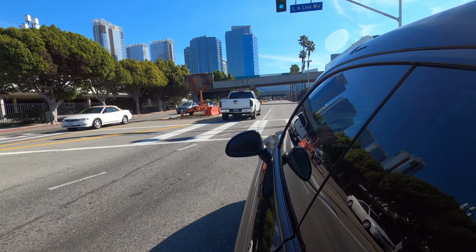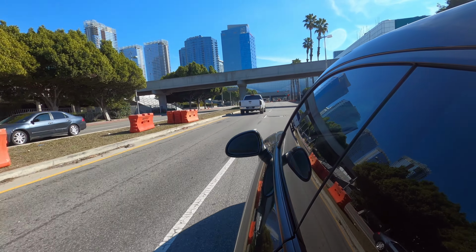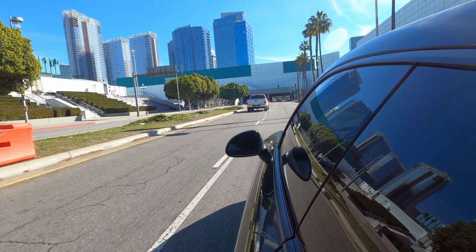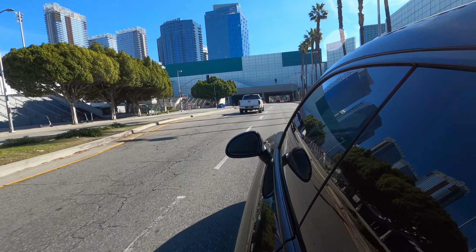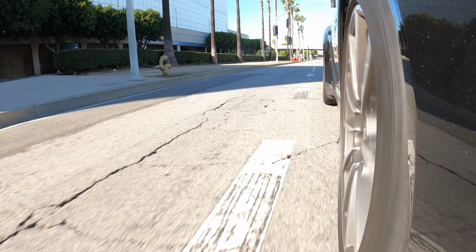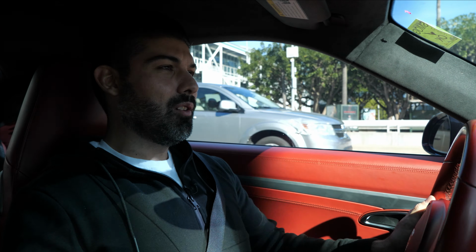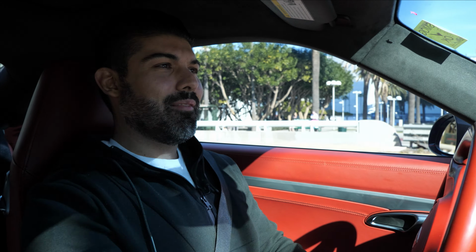So let me give you some more perspective here. This is a very quick car. I believe Porsche said 0 to 60 is 4 seconds when it first came out. That was in the PDK. The manual is 4.3 seconds. And who cares? This thing feels so wonderful. And revving it out to 7,800 is just an unbelievable experience.